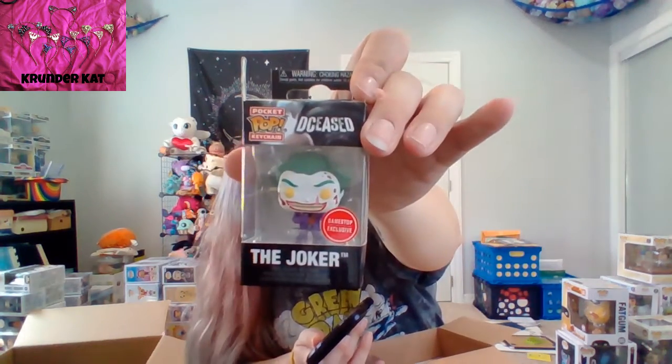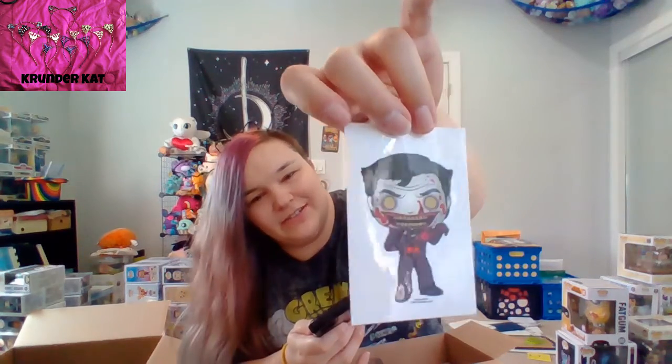From what I can see, it looks like the really bloody version is the Chase. So I got that of the pocket. I have questions already. Maybe they're not Chases? I don't know. Got the sticker of the same one. I got the pin. It's all the same. It's all the same character.